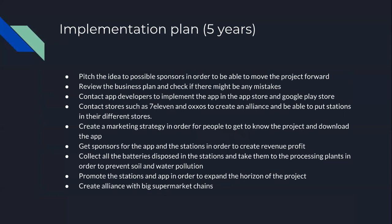And we're going to keep promoting the app in order to expand the horizons so more people in even more states know about the program. And we are going to create alliances with big supermarket chains.